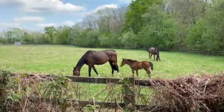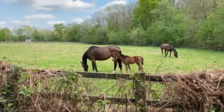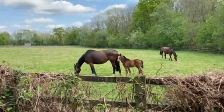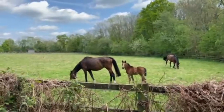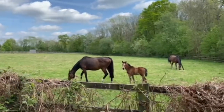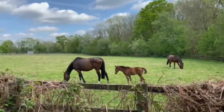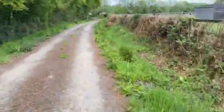Foal. Looking at Arthur with some disdain. Come on, we're not wanted here.